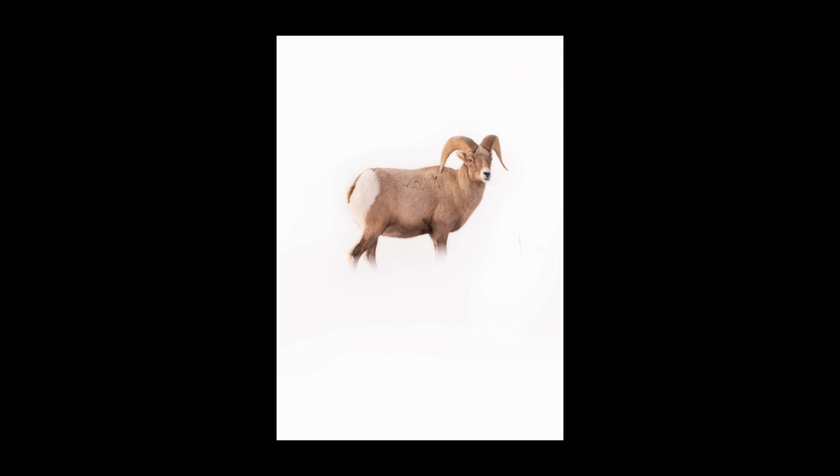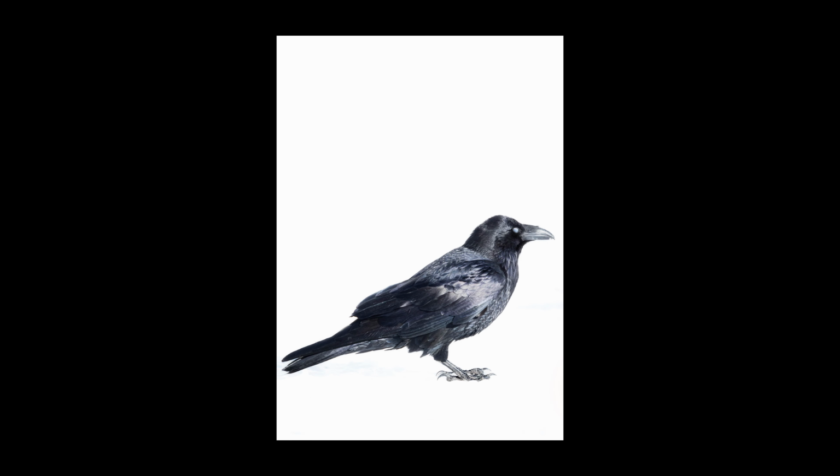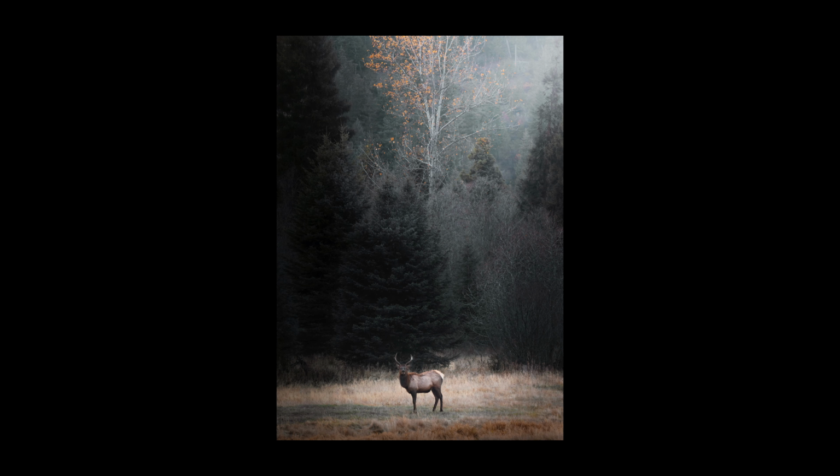First, it makes me a perfectionist with using my camera, because there is nothing more demanding than the fleeting moments of wildlife photography. And if you don't have everything dialed quickly, you miss it almost every time. And so it's helped me become better as a camera technician.